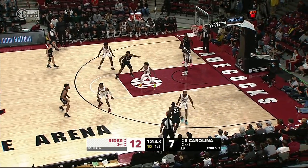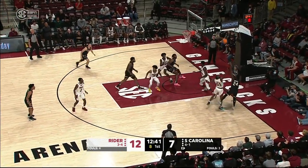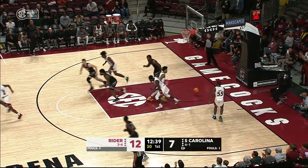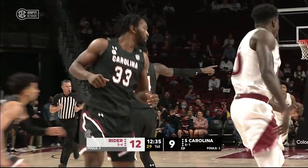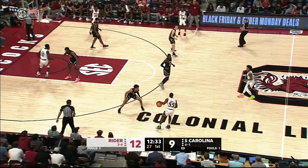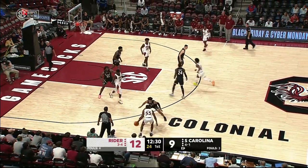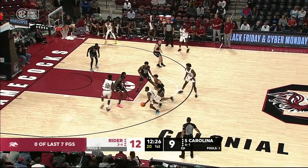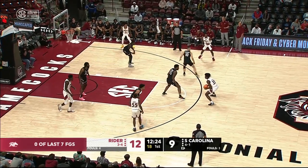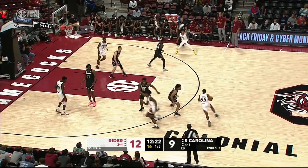Jacoby Wright. Now here's Bryant. Steps back and hits. First basket of the season for Keyshawn Bryant. And that's what he talked about. He was one of the leading scorers for Gamecocks last year. Does a tremendous job on both ends of the floor, showing his mid-range ability right there. Ryder 0 for their last 7.